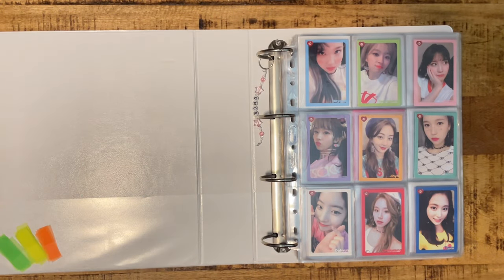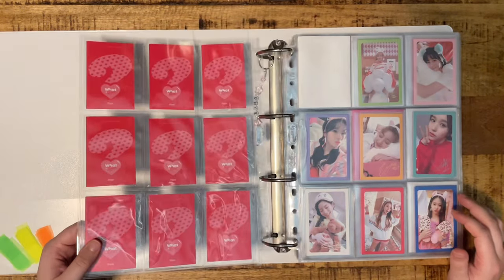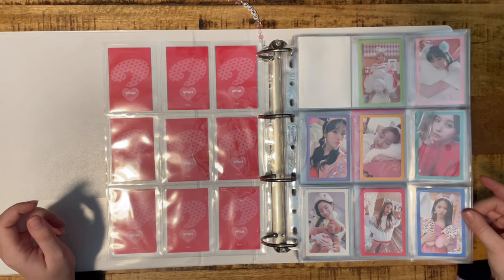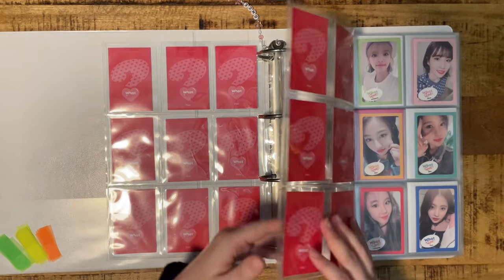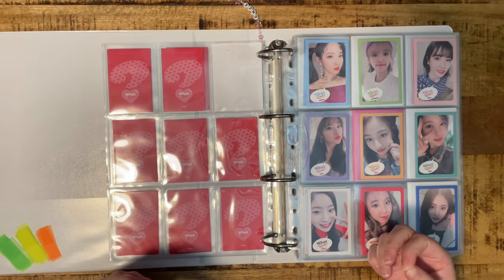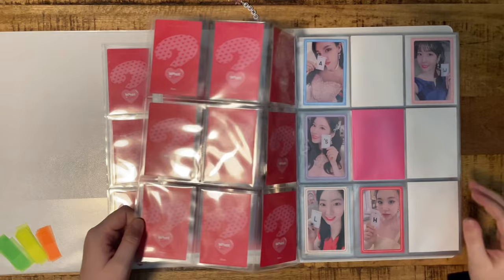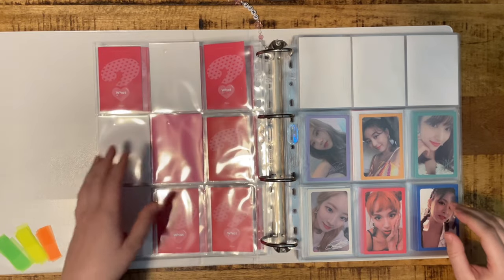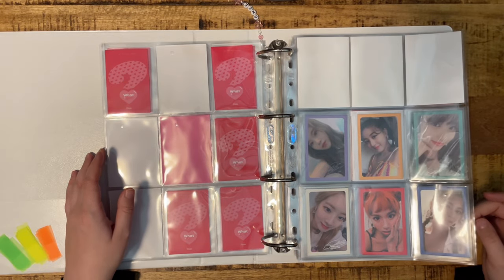So my next collection we can move on to is my Twice collection, which is my biggest collection probably at the moment. That is gonna change though, because little spoiler for my 2024 collection plans video, I am gonna drop some Twice sets because it's honestly just too much for me right now. I love Twice and I love their photo cards. They have some of the cutest photo cards, but the amount I'm collecting right now is just too much. And even though I'm very close to being finished with everything, it's just too much. So that's what will be happening in 2024.